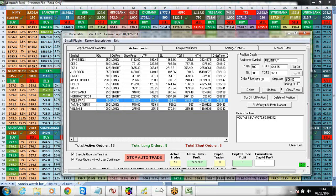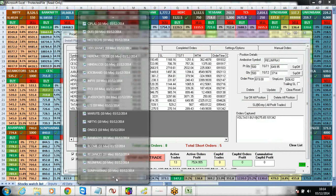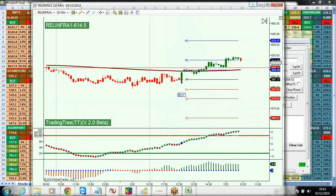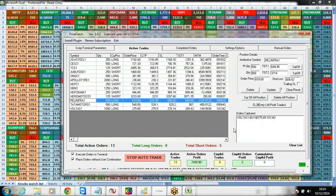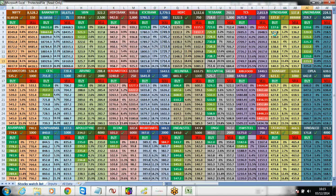Relinfra, let me just check. What's going to happen to that? I'll just still wait on Relinfra. So Syndicate Bank, you had a stop loss on the sell side. Now BIOCON, it's already there. So you can take that BIOCON.